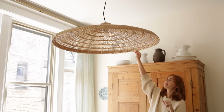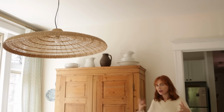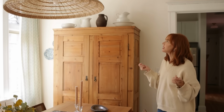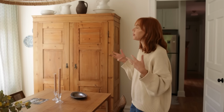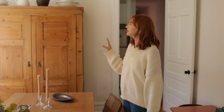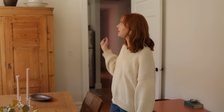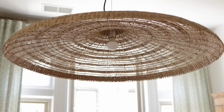I got this pendant light from, I think, Crate and Barrel. I saw some other designer had it, and I loved it, and I just wanted to have a natural element to the room, something that was a little bit more earthy, and I thought it was perfect. It's kind of like a rattan, however you say it, pendant light, and it's perfect for the room.